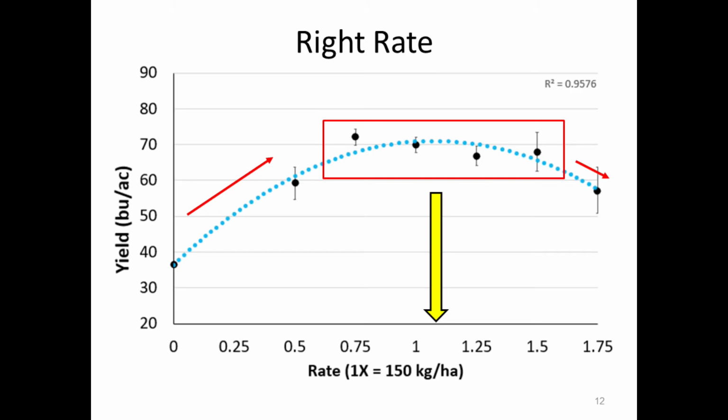If you can see this yellow arrow, I just wanted to bring you back to the soil test recommendation and show you that it was just slightly above the 1x rate. And just make a note too that the optimal rate can change from year to year. Last year, instead of 0.75x, the optimum rate we found for yield was around the 1x rate.